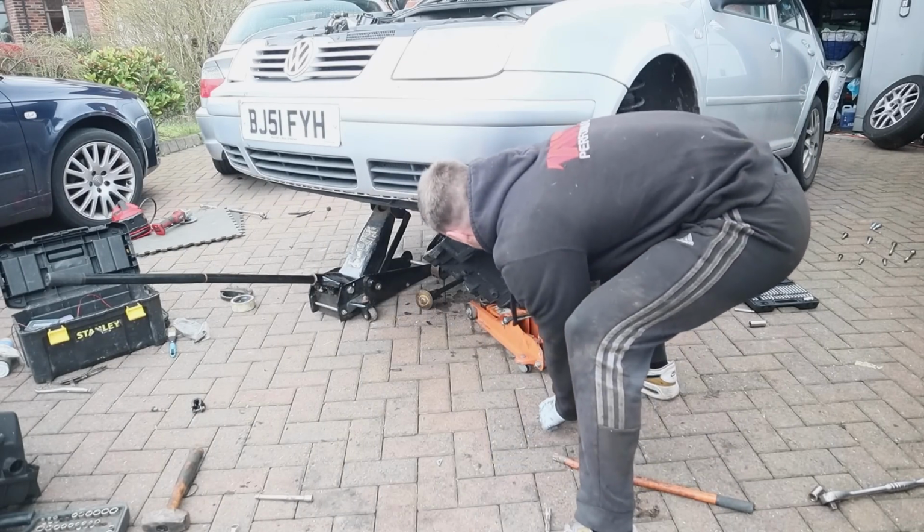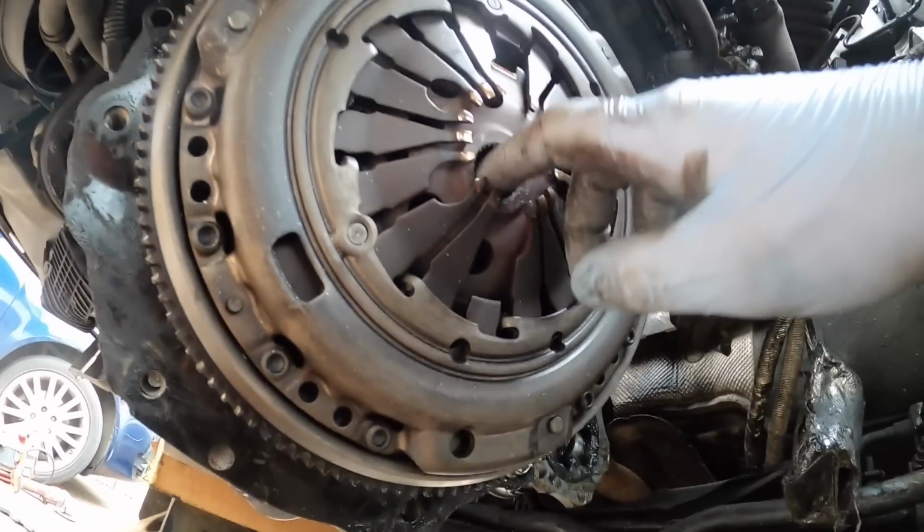Can see what's happened to the box. Holy sh**. And look at the pressure plate for the clutch as well.